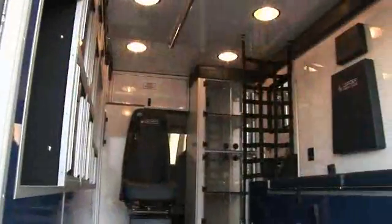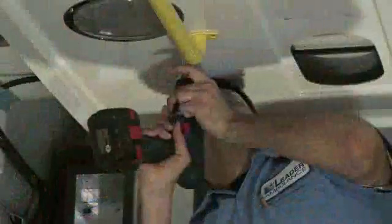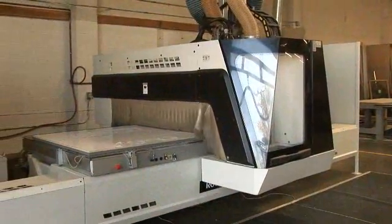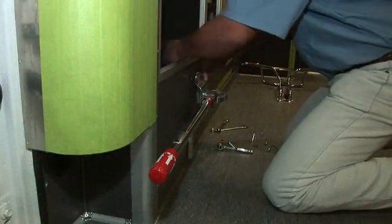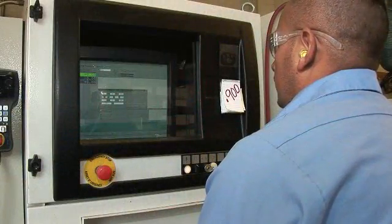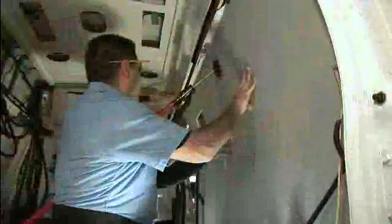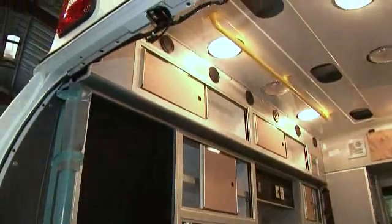From raw components through the moment of delivery, every Leader ambulance represents an alliance of the most exceptional materials, safety features, manufacturing processes, and technology available today. Our highly experienced craftsmen expertly tailor each Leader ambulance to the unique needs of our customers while maintaining vigilant adherence to the safety and quality standards we have set for ourselves. A bar we've set well above the current federal safety mandates used by many other ambulance makers.